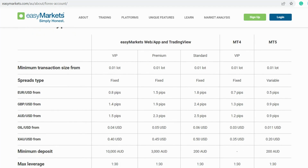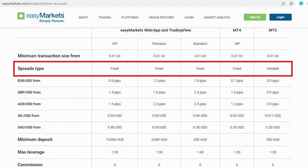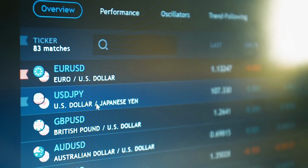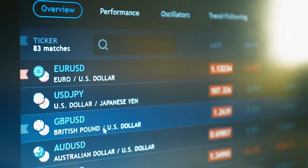easymarkets is known for its fixed spreads, which can be great for beginner traders, especially those who prefer predictability in their trading costs. Some of the most popular currency pairs offered by easymarkets have spreads as low as 1 pip. The platform also does not charge commissions on trades, but instead incorporates commission fees in the spread.